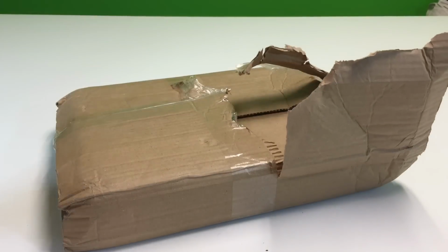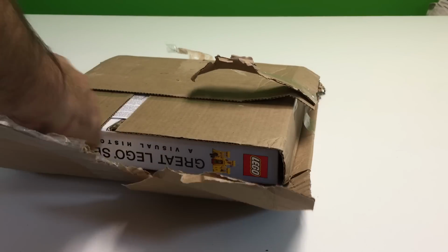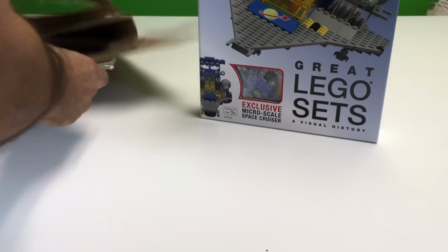Awesome. You don't really care what's in here. Well, I was just waiting for it. Look! Oh, I have that book. You have not this book.